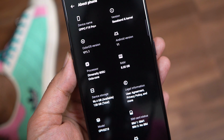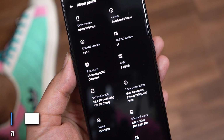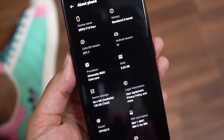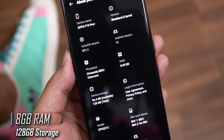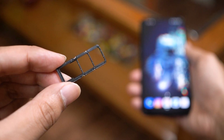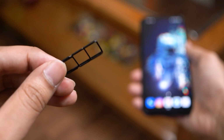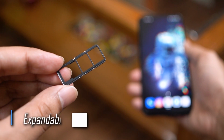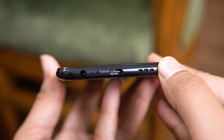The OPPO F19 Pro Plus 5G is powered by MediaTek's Dimensity 800U chipset. You only get the phone in a single variant, that is with 8GB of RAM and 128GB of onboard storage. Good thing is that you can expand the storage on this phone via a dedicated microSD card, and I couldn't help but mention that this phone also comes with a headphone jack. Thumbs up OPPO.